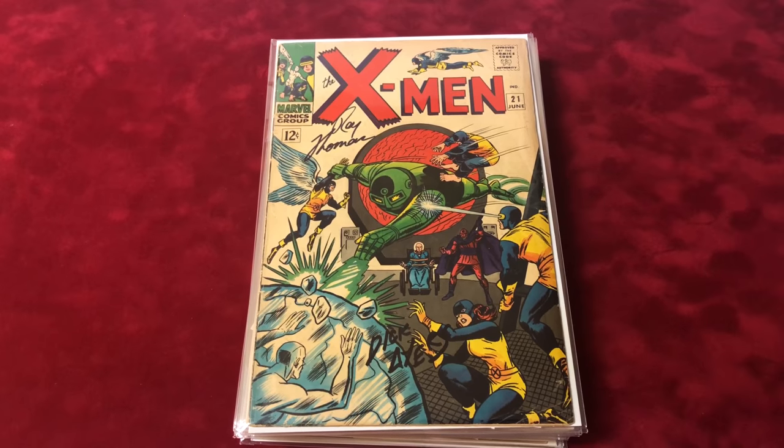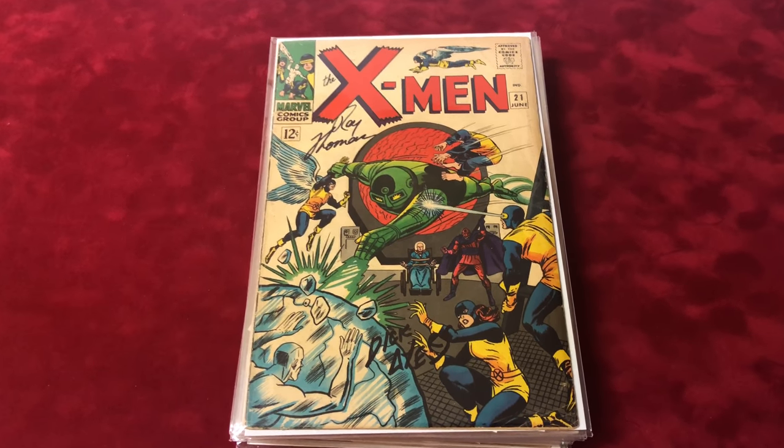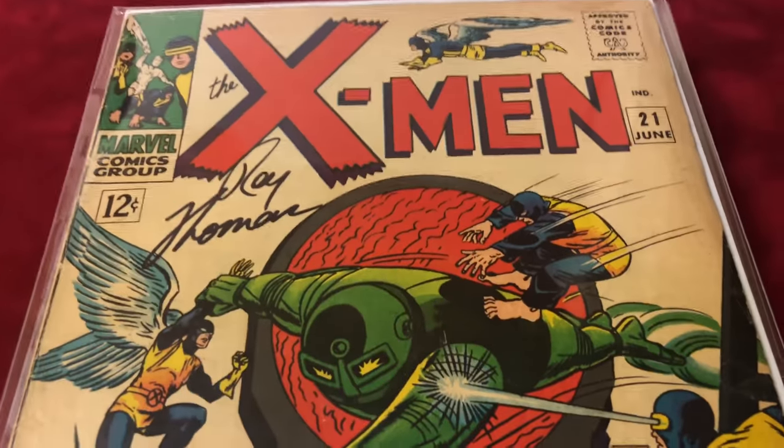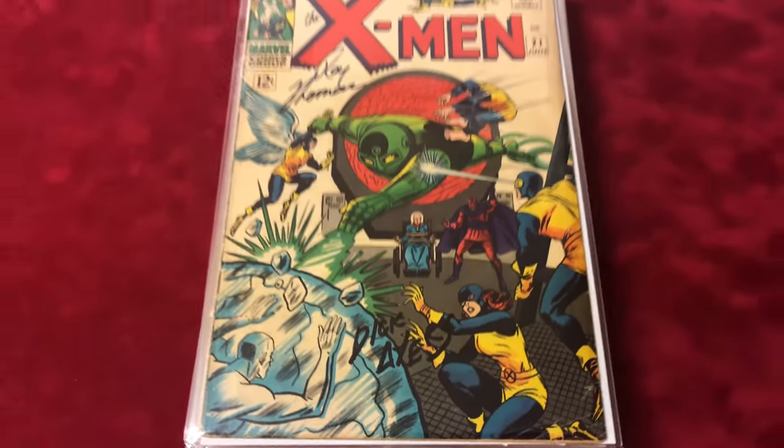This book here, number 21, is the first appearance of Dominus. It's about a 7.0. It's signed by Dick Ayers and Roy Thomas. Nice book.